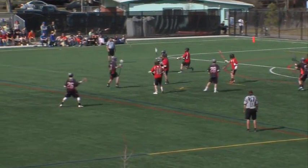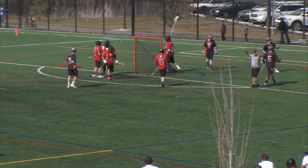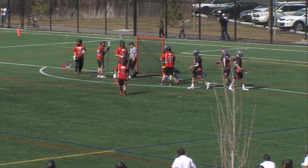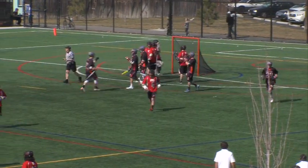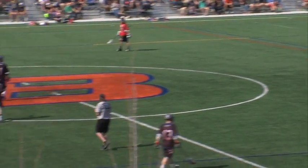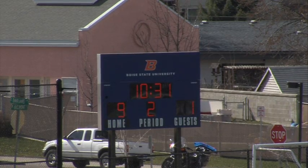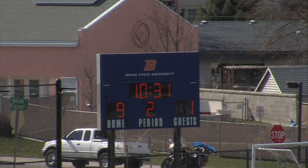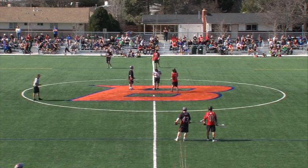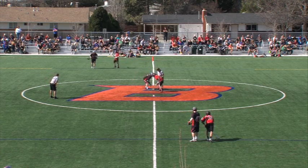He's going to just push it on past the net. He's going to make a move, and he's going to try and get in front, and he made a move and a half right there on his defender and just got an easy shot right in front of the net. That was a nice move by number 15, and that is going to now, with 10:31 left to go in the second, going to be 9-1 Boise State. This Boise State team is not going to be denied. They will get their goals as they go.